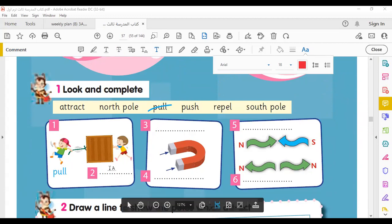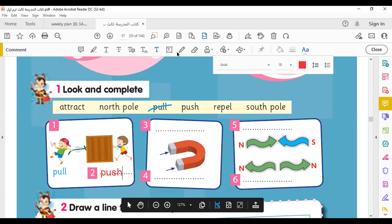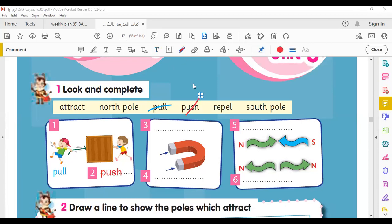Pushing. Who said pushing? Was that you, Adam Samah? No. Who said that? Push. Thank you. Mustard. And Muhammad Atiyah. Mustard. Yes. I have done this page. You have finished this page. Congratulations.